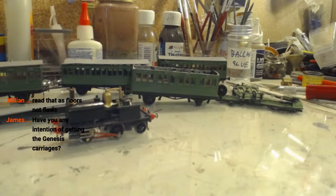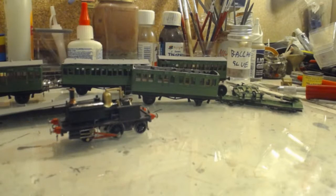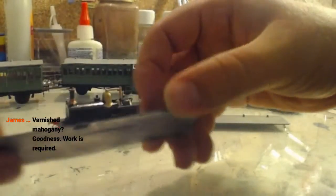Glue better than solder, spoken as wargamer and plastic kit builder. Glue is fine for plastic kits, obviously. These white metal ones though, you've seen how bad they are. Will the new roofs be less wobbly? Much less wobbly, yes. Because this one is basically flat here.